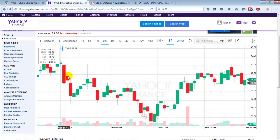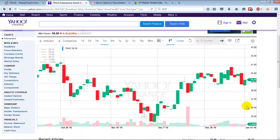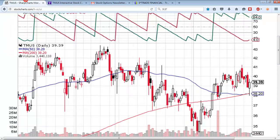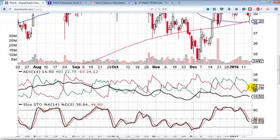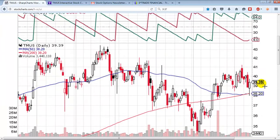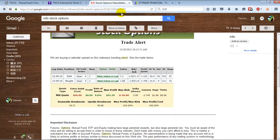And it did kind of trend sideways, but it's a little above 37 now. It's at 39.39. That's not bad because we did call options. So if you want to, you can actually just close the first one and stay open on the long option. I don't really recommend it because looking at the chart, it looks like we have a selling signal. So I'm going to say we're just going to close this out and take our profit. And we did make a profit.